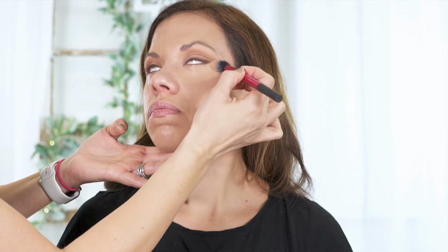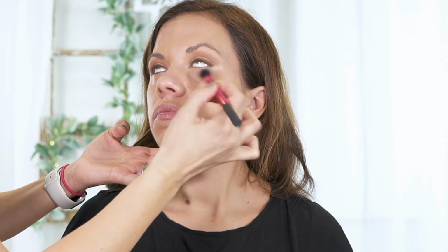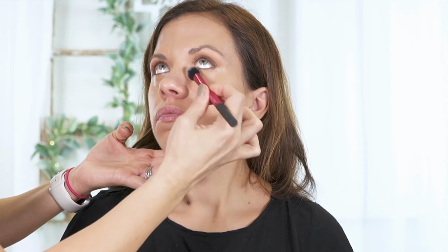When you are struggling with dark circles, I feel like if you go lighter, you can almost accentuate them. Even if you color correct, they can pop out throughout the day and become accentuated. Whereas if you go skin tone, I feel like they stay corrected and concealed more throughout the day.